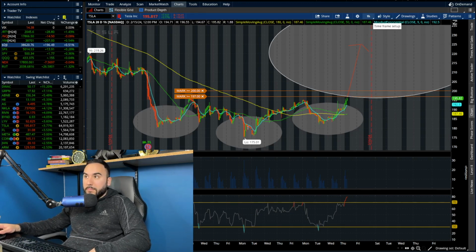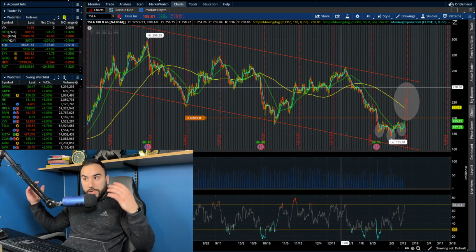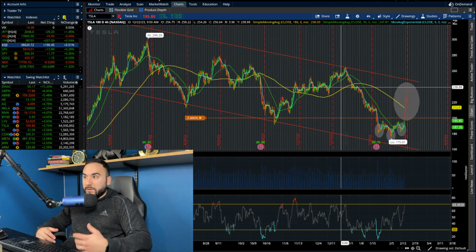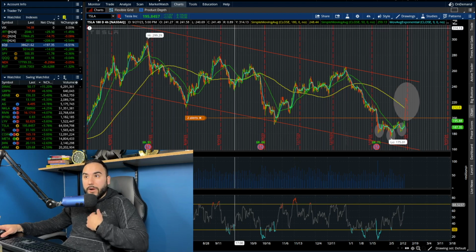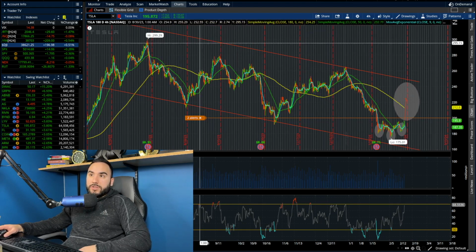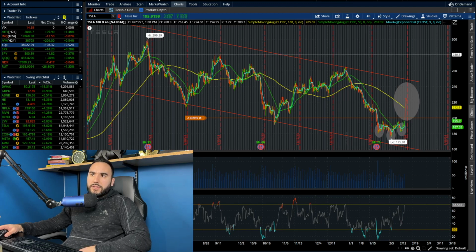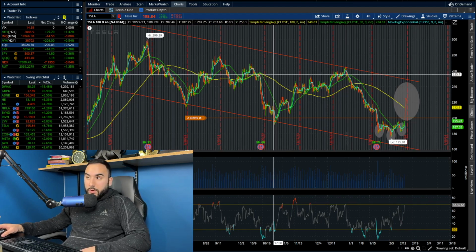Now, let me come back over here to the 4-hour chart and show you guys this, which you all know we've covered time and time again here on the channel. Tesla's been trading in a downwards channel for months, right? Lower lows, lower highs, pretty much ever since it looks like June or July. Yeah, we hit about $300 back in the middle of July, and it's been lower highs, lower lows ever since.